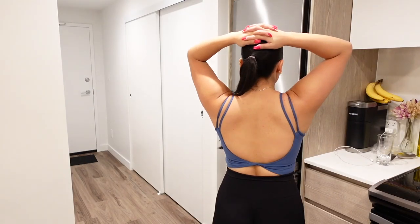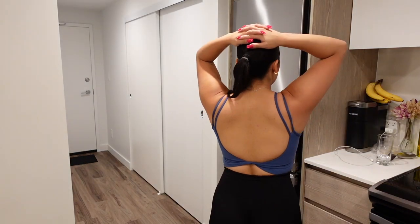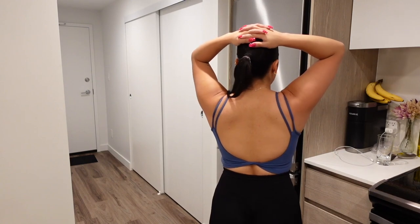Same thing, this is what it looks like in the back. I love the twisted detailing on the bottom. It looks really good. I'll probably wear this maybe with the same leggings on my shoulder day.